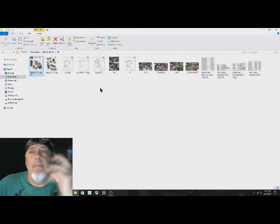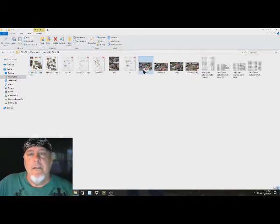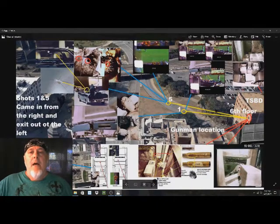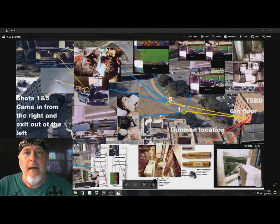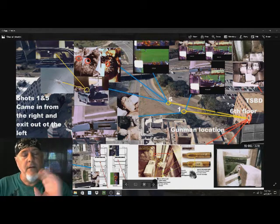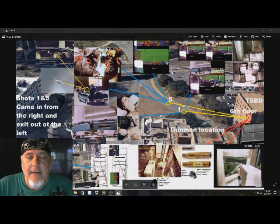This is what I do when I compile all my evidence together. I look at it, and that's how I piece it all together. Just like right here. Shots 1 and 5 both came in from the right and exited to the left. I'm sorry about that slip. But anyway, they both came in from the right and exited out to the left. This can be proven by the photographic evidence and the location of JFK's limo when those shots occurred.